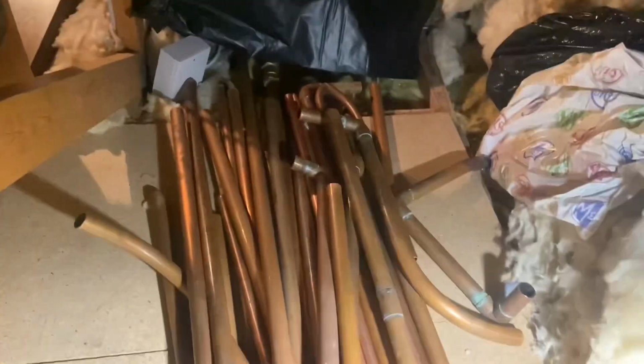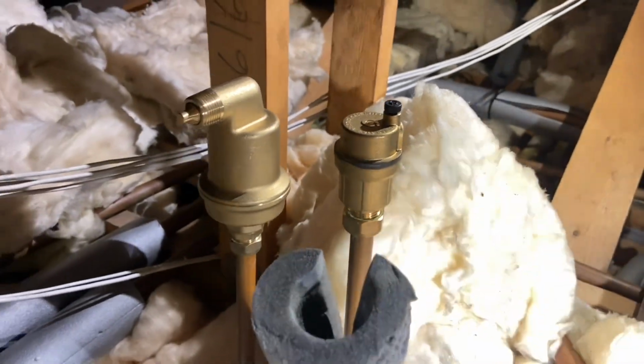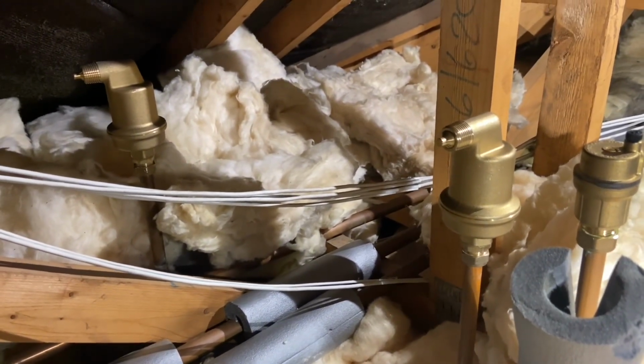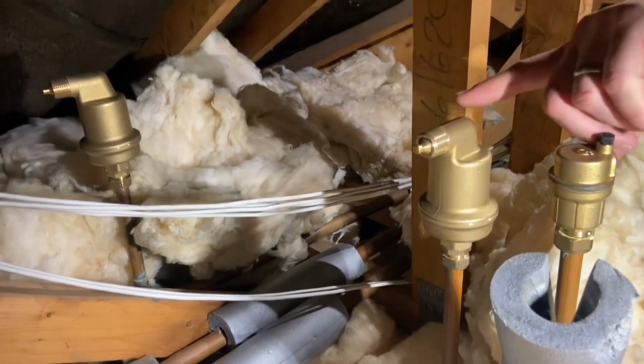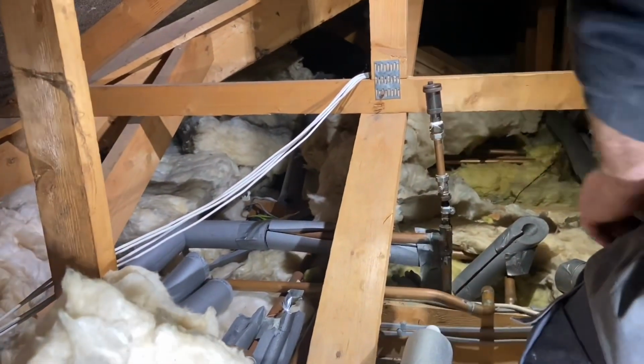Nice. Right, so Ben's just been replacing these old Calefi air bottles with the nice new Spirotech ones that we've got the jackets for. So what have you done? Put one on the flow, one on the return. So I've got one on the boiler flow, one on the central heating flow, and then this one is a cylinder return from the airing cupboard.